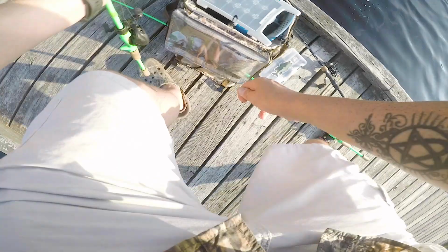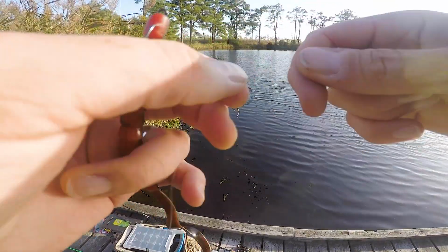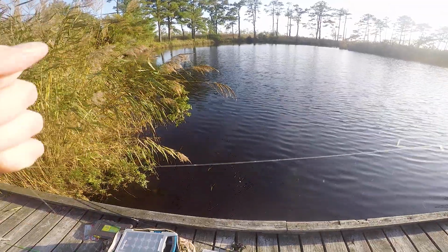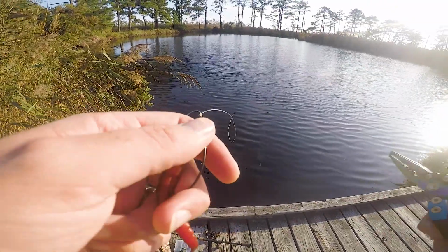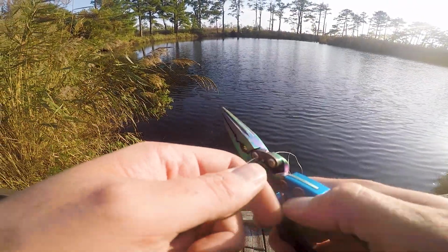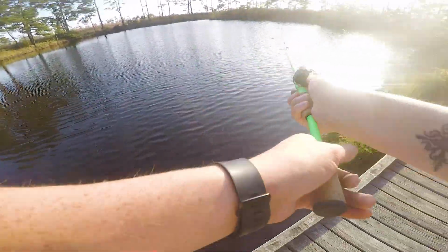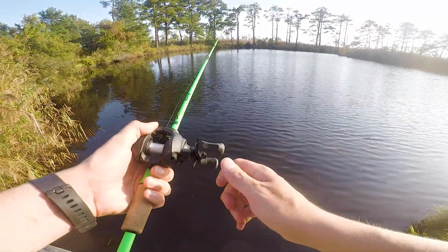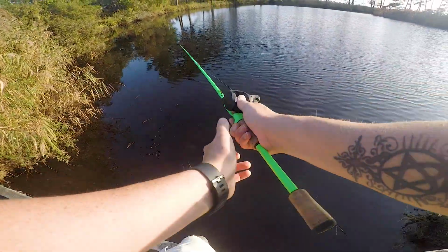Let's try out one of these new ExoRibbons. All right, let's give her a try, see if it works. I know it will. Everything I've ever bought from BioSpawn is a fish catching monster. These smell very different than what I'm used to. These new BioSpawn ExoRibbons smell like licorice. All right, let's give it a shot. Looks good. Looks really good.